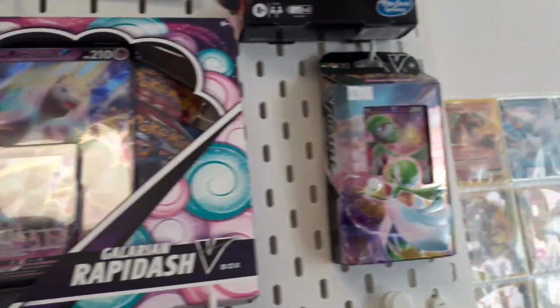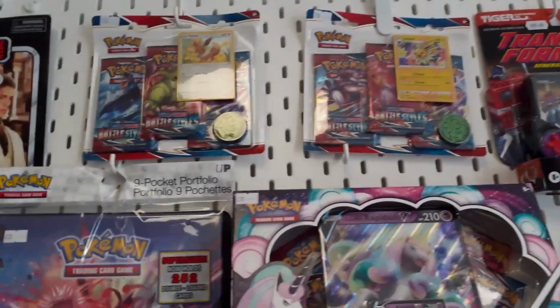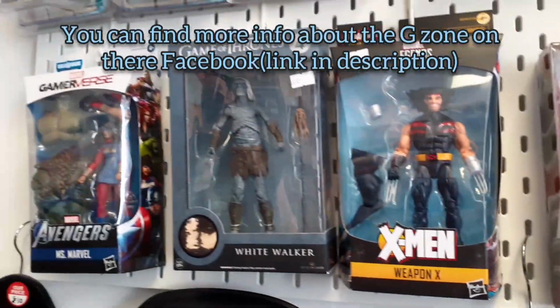Is this the only G Zone, or are there other G Zones? There is another G Zone in Hailsham, but this is the only one around these sorts of parts, about 45 minutes away. Yeah.